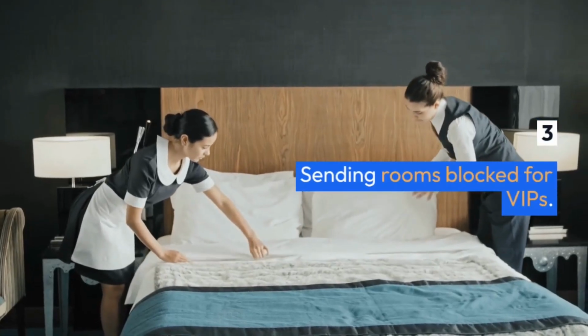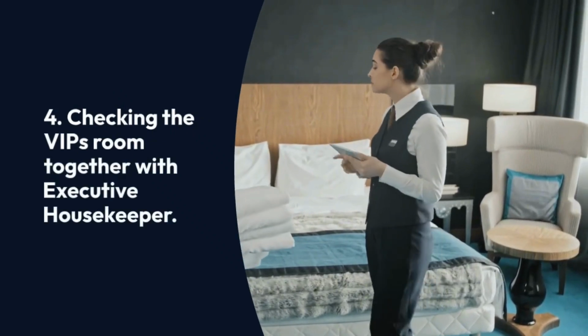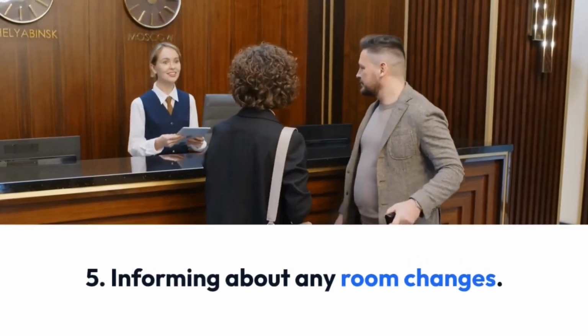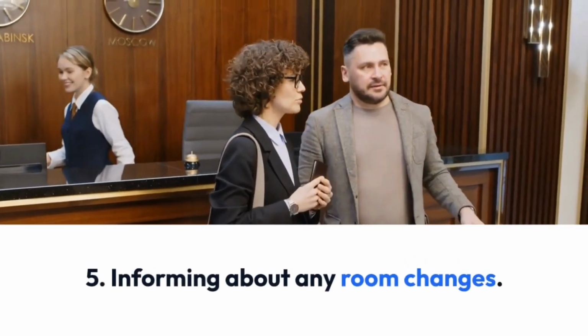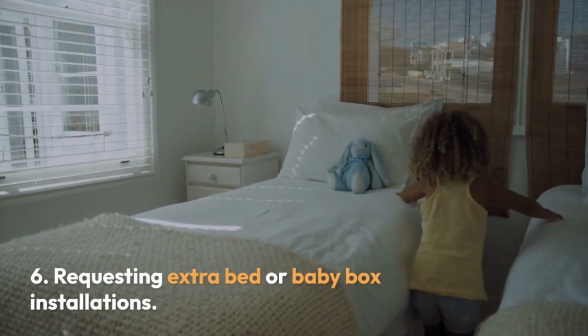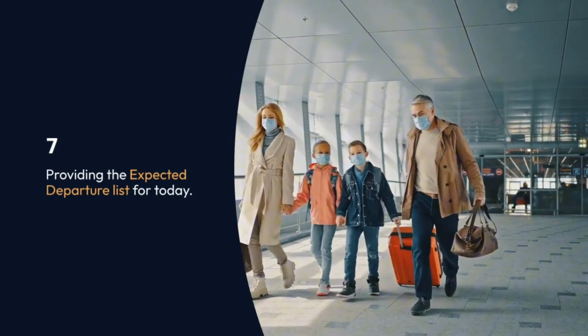3. Sending rooms blocked for VIPs. 4. Checking the VIPs room together with executive housekeeper. 5. Informing about any room changes. 6. Requesting extra bed or baby box installations. 7. Providing the expected departure list for today.